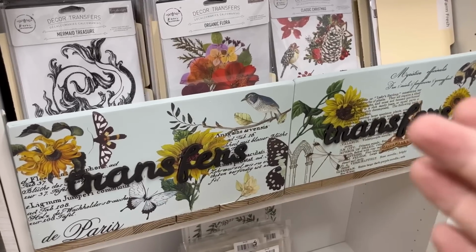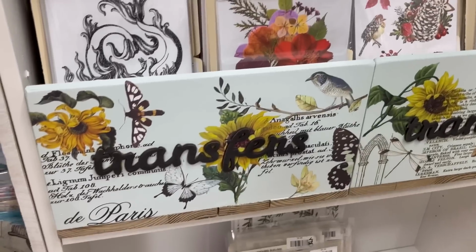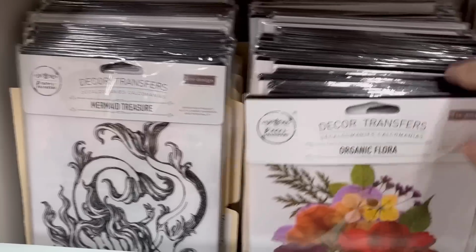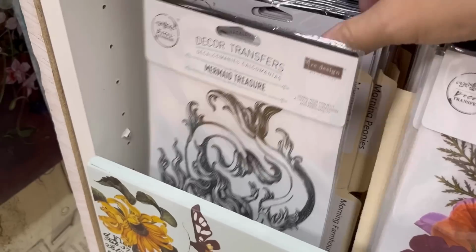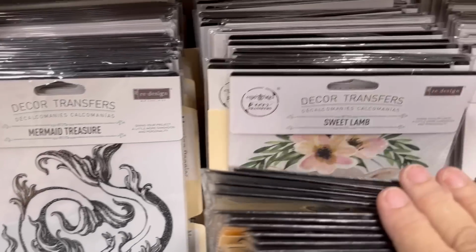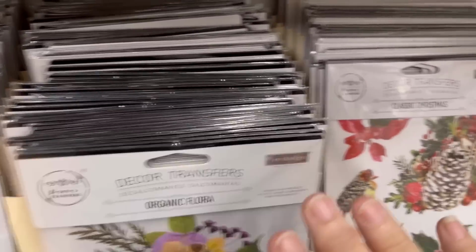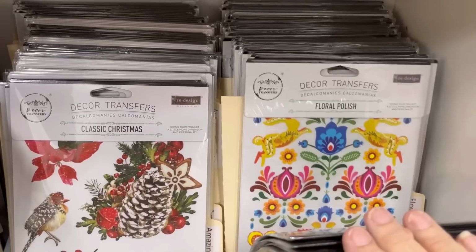I do have the video where I made these boxes. I made these boxes specifically for our mini transfers, and they do have labels, though I'm going to have to do something a little better because people don't really use them well. But it took up a lot less space on our shelves, and I haven't really noticed our sales going down.